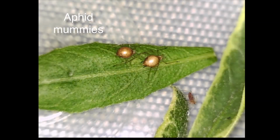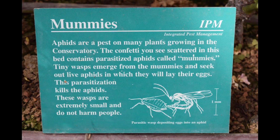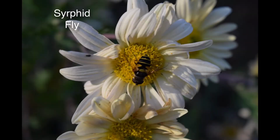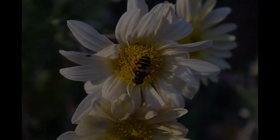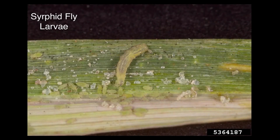The larger aphids are controlled by Aphidius ervi. This is an aphid mummy, which is the result of an ervi or colemani attack. As you can see, the parasitization right here, then the larvae will chew their way out of the backside of the aphid. Syrphid flies are wonderful beneficials that actually will work their way into the greenhouse. The adults feed on nectar, but the maggots, or larvae, feed on aphids. They are very effective in cleaning up an infestation of aphids in many types of plants.